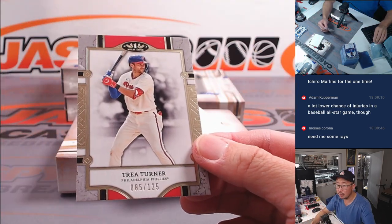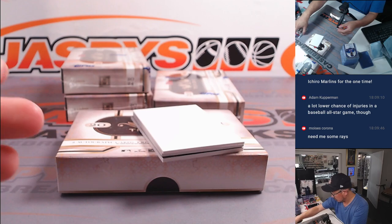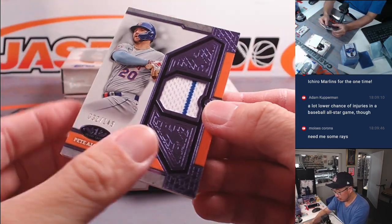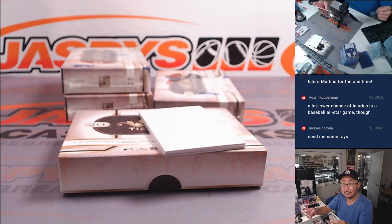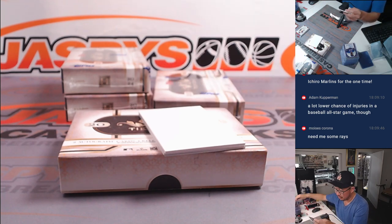There's Trey Turner to 125. There's Pete Alonso. 32 out of 149. Does he get traded? A lot of rumors hanging around him and his future in New York.